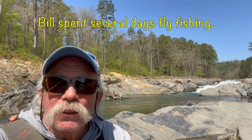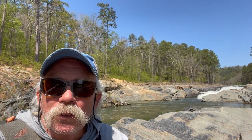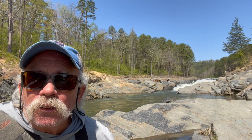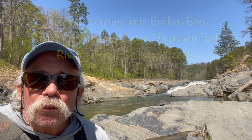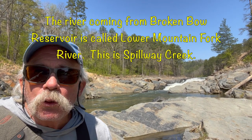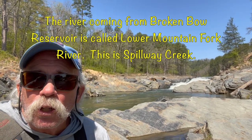So I'm up here at Broken Bow fishing. I'm on Spillway Creek about halfway up to the dam and just taking a break. It's a gorgeous day. I've had four on, brought two in, got a nice little brown and stuff, but it's a beautiful day. The water's up a little bit, the lake's high, so they're letting quite a bit out. So the Spillway Creek's running pretty good. You can see one of the little waterfalls in the back.